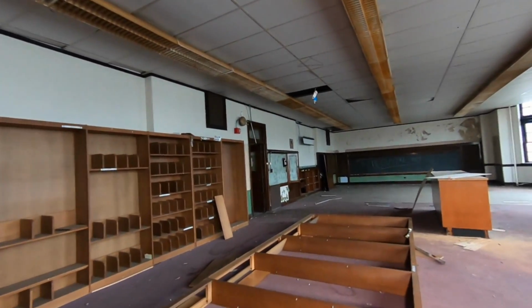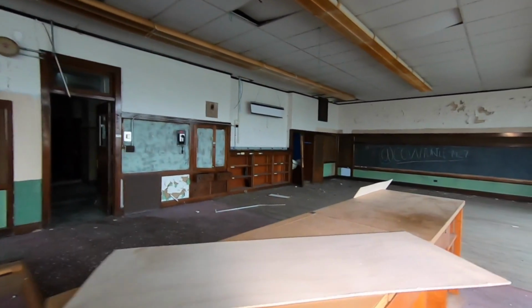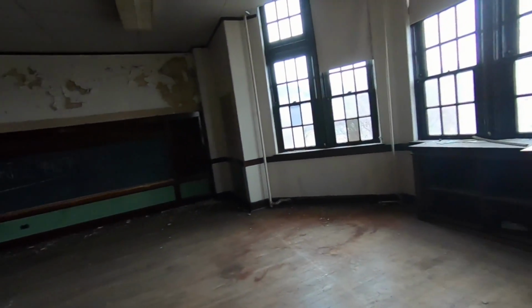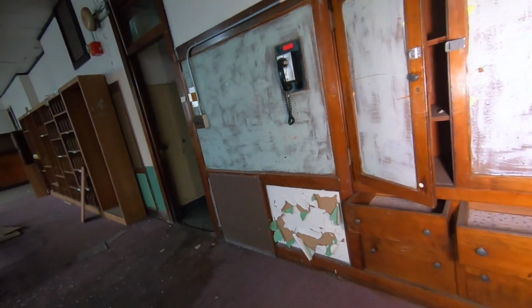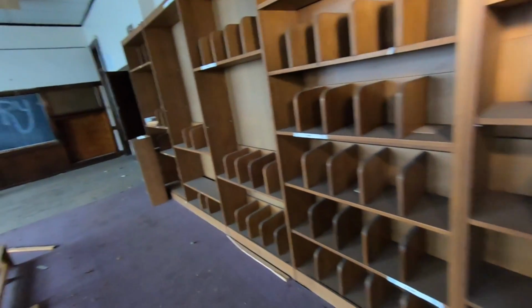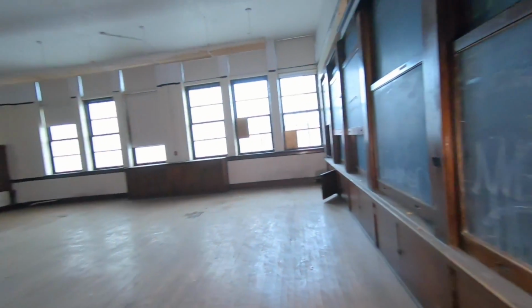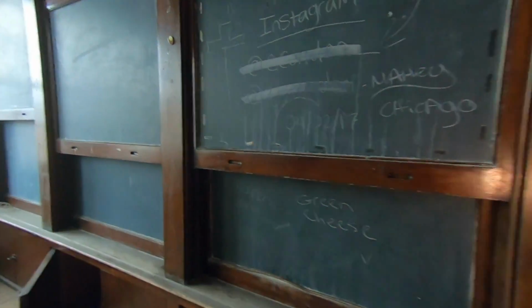Looks like maybe the library. A decent ladder. Not a single book left. No. Man. The book trade. These are cool. They're like windows in a house. Counterbalanced. Definitely cool.